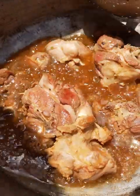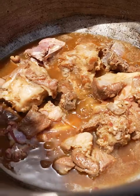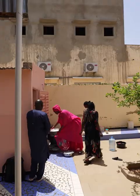Next in goes the lamb into that oil. And that's gonna be the lamb fry. She adds in some seasonings, some onions, some garlic. And then she's gonna add more seasonings and spices to that.